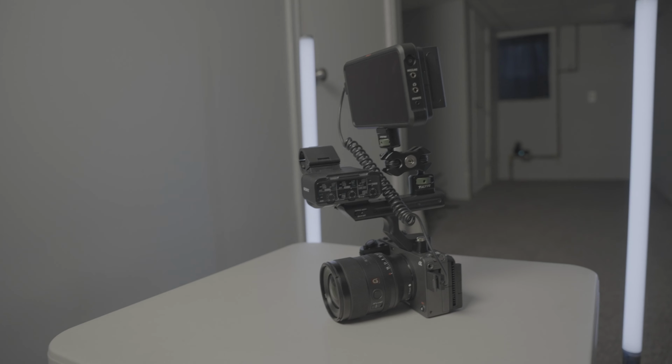Next up is the Sony FX3, which is Sony's cheapest cinema camera. One of the reasons I purchased this camera was the way it looked. I love the way this camera looks. One of the funniest things about this camera is it's a Sony a7S III with a different camera body. The FX3 is a more video-focused camera with a few features the a7S III doesn't have.